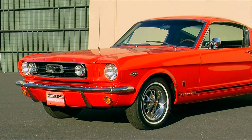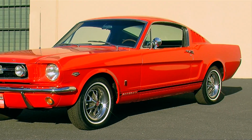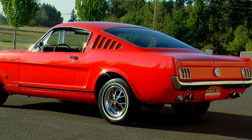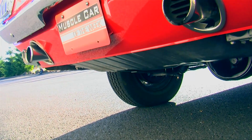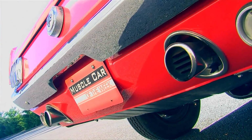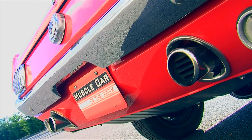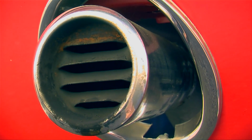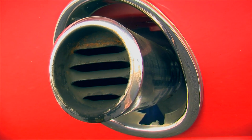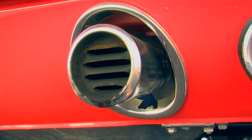On episode 87, we showed a 289 K-Code 1966 Ford Mustang. Very cool orange car, and we showed a shot of the exhaust tips. And we had a viewer comment on YouTube saying, hey, those have louvers in the exhaust tips. What's the deal? Well, they call them trumpet louvers. It's an exhaust tip that was on that car from the factory. And I don't think it had any performance enhancement because anytime you block off exhaust, it doesn't really enhance performance.